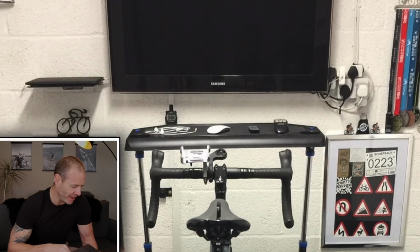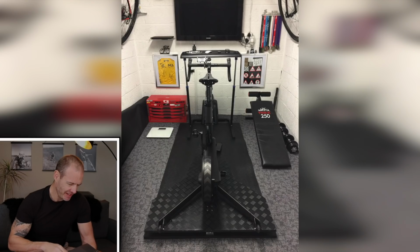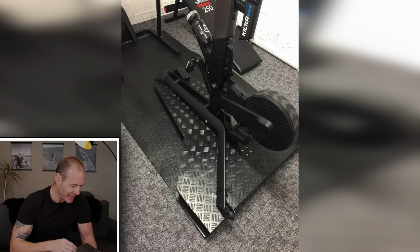I am tempted by a desk. And his rocker plate appears to be on metal. It's made of metal.